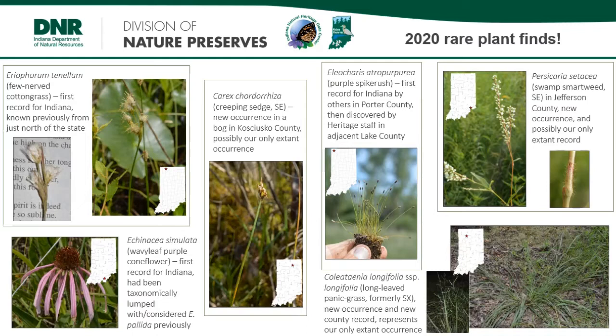Eleocharis atropurpurea is a small and inconspicuous spike rush with a scattered distribution throughout the country. This species prefers open, wet sand habitats and flowers and fruits early in the year, in contrast to many other species in the genus. Due to these characteristics, it is likely that this species had also been overlooked. Nevertheless, a state record was discovered in Porter County by a partner organization, then identified again by our heritage staff in adjacent Lake County.